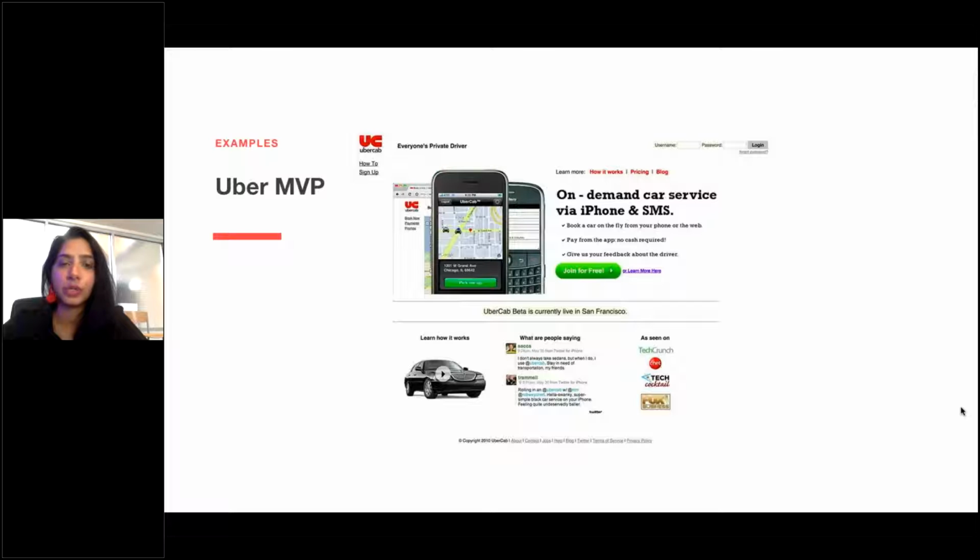Another example, like I said, is Uber. They started with a small audience just in San Francisco. It was just an on-demand car booking service. There was no Uber Pool. There was no real-time tracking of the car or data in terms of when you would get your car, what the cost might be. All of those features were added later. So definitely focusing on what is the core value that you bring to your users and starting with that is a good idea.